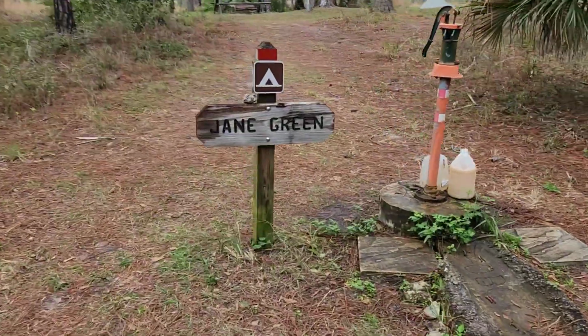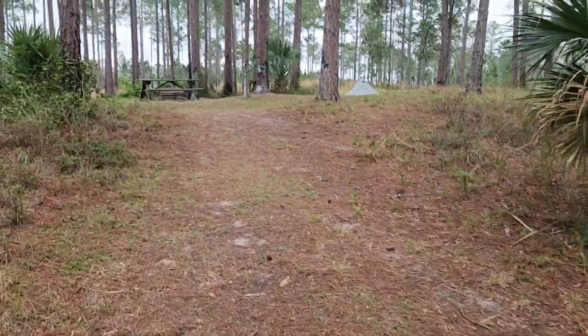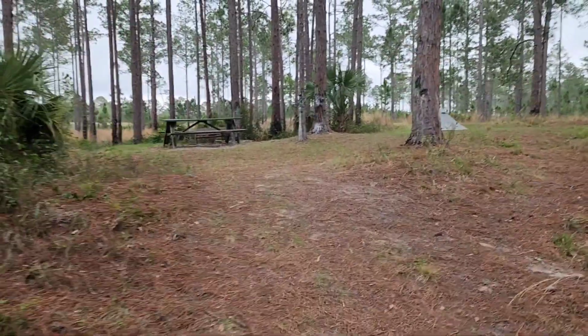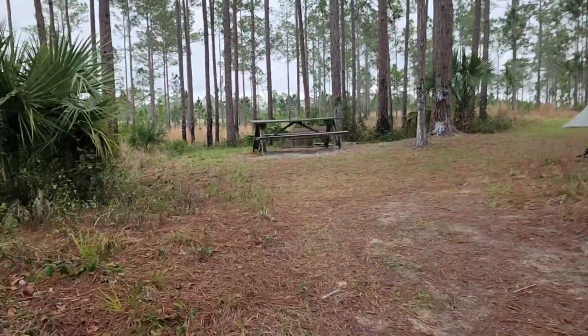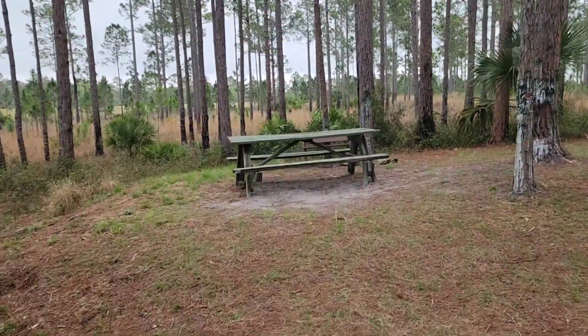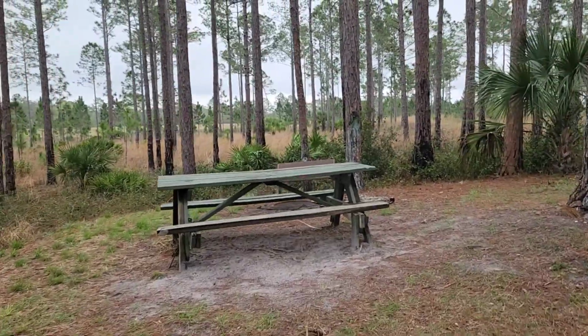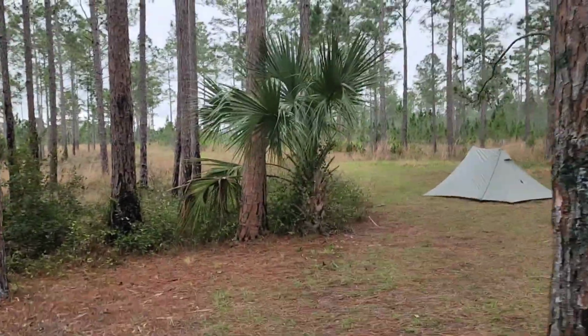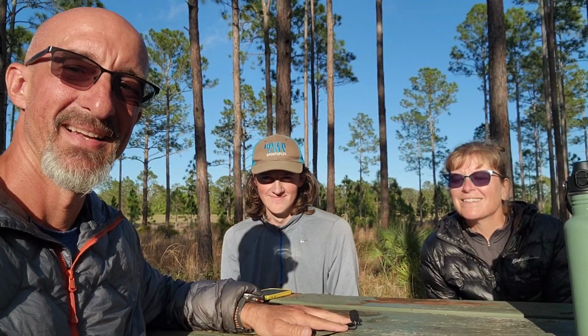All right, here we are, Jane Green campsite. This is us for the night. Looks lovely. There's a pitcher pump. There's a bench, and as advertised, it has a back, and a picnic table. All right, lots of space.